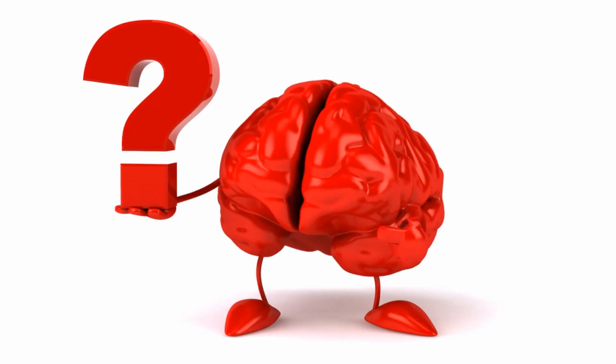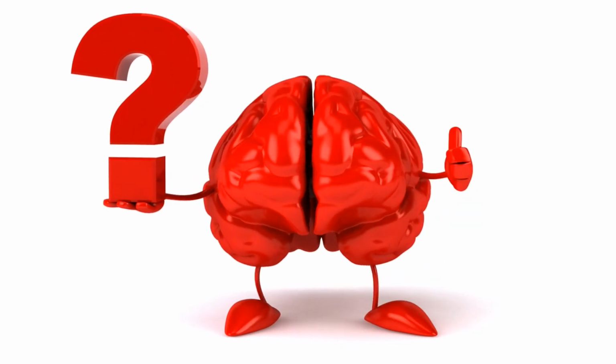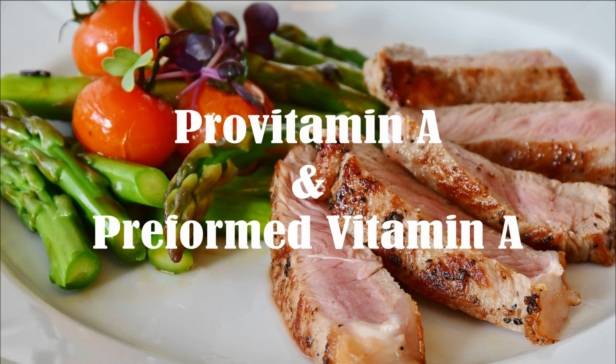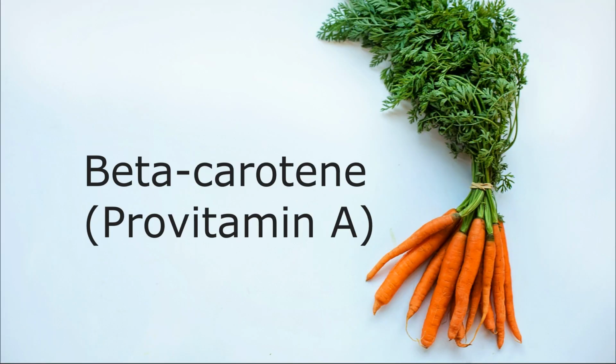Are you a good health geek? Let's find out. Did you know there are two ways to get vitamin A? Provitamin A and preformed vitamin A. Beta-carotene is a provitamin. This means it's used for your body to make vitamin A.